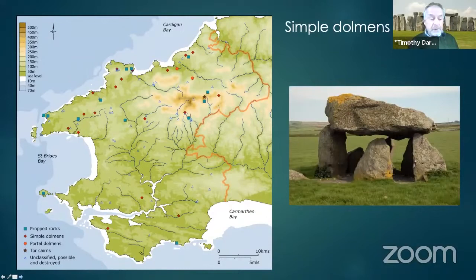Here we see simple dolmens. You can see on the map on the left-hand side where the examples that we know of in Pembrokeshire are, and we see a nice example there at Carreg Sampson. Here again, we've got a big stone, a big rock, which has been lifted up out of the ground and set up on these uprights. There is a pit, or there was a pit underneath it, and perhaps some burials, but burial is not a particularly important part of these sites, and we find them very widely scattered again across the west of Britain.